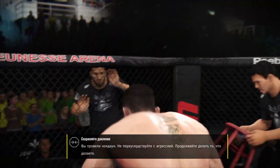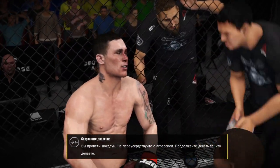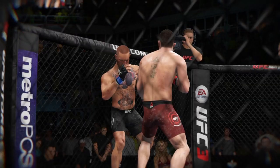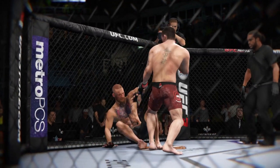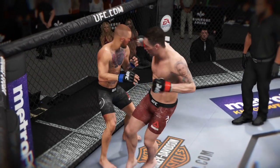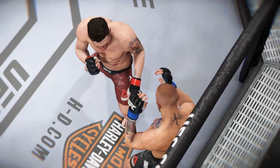Making me feel good about myself. Look here. Is this a boxing match or is this MMA? Man, your boxing is killing them. Let's take a look at it again here. Here we see it from a different angle. Let's take a look at it from a different angle.